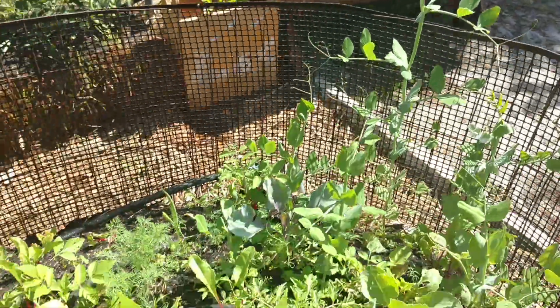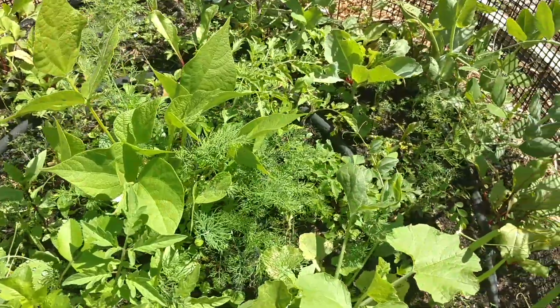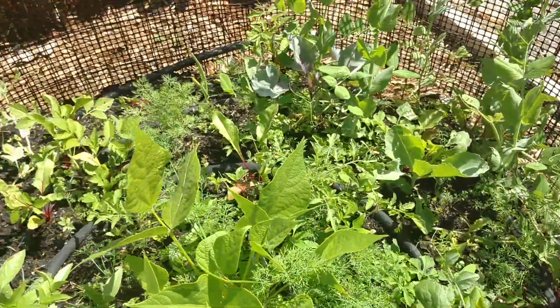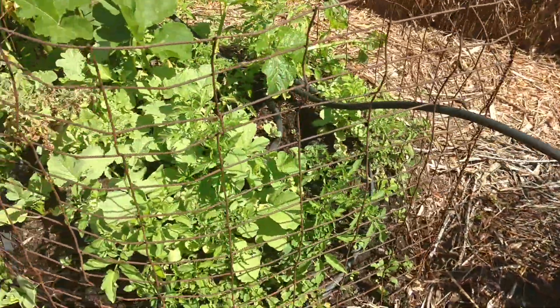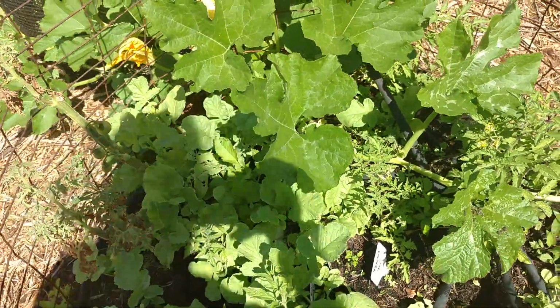Very nice. Nice progress here. A bunch of dill in there. Got some beans. A few tomato plants. This thing is starting to take off. The radishes are starting to bulb up in here.